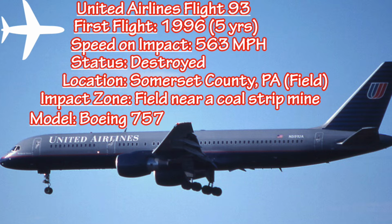And then the final plane, it is United Airlines Flight 93. This one only lasted 5 years. Its first flight was sometime in 1996. The speed, it's disputed as well, but right around 560 miles per hour. The location was Somerset County, Pennsylvania, in a field, and the impact zone was a field near a coal strip mine right in front of a small lake. This was also a Boeing 757, so a little bit smaller of an aircraft in terms of that.